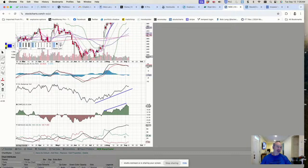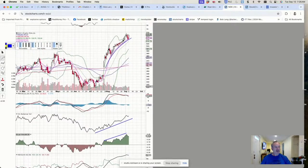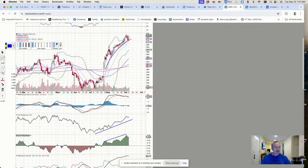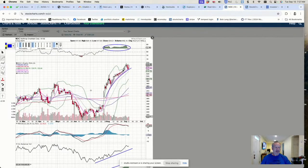Now, clearly the momentum was going to stall out. It wasn't going to keep going at this pace forever. It's going to flatten out a little bit at some point, but I think that this stock has got some more legs here, maybe up to 550 to 570 before it stalls out again. But make no mistake, Northrop Grumman is one of the strongest names in the markets right now.